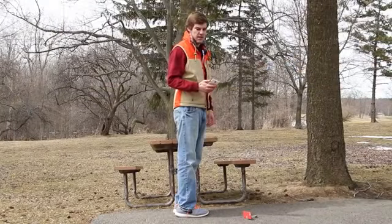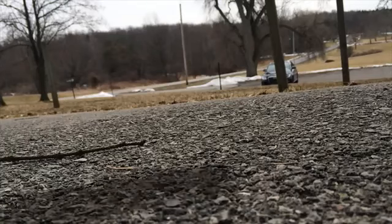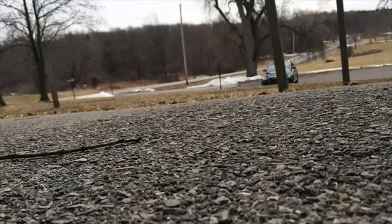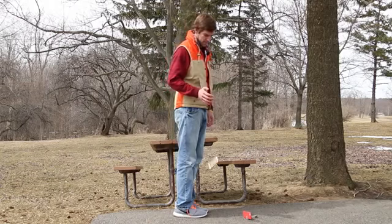Next up is the Samsung Galaxy S5 from pocket height in 3, 2, 1. Now finally we have the iPhone from pocket height in 3, 2, 1.